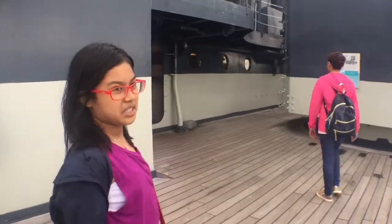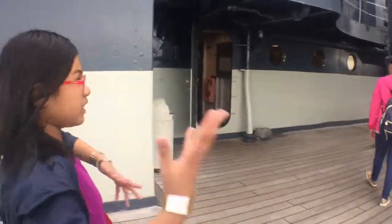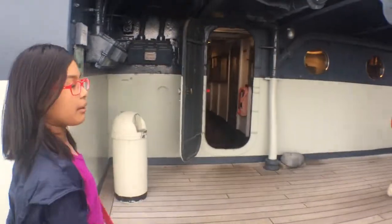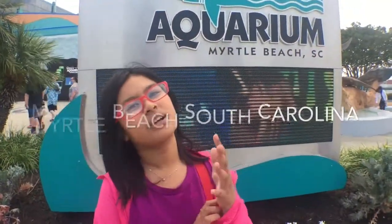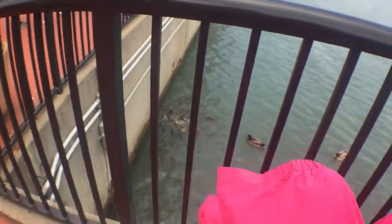Got lost inside the ship, but now we finally got out. Daylight. Yeah, we're going back to the car. Bye. Now we reached Ripley's Aquarium. Fish in this place called the Silver Shack.